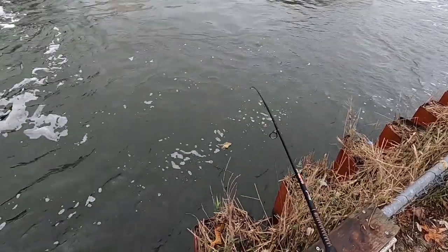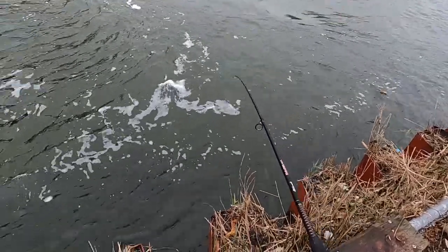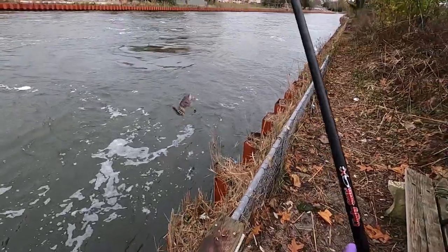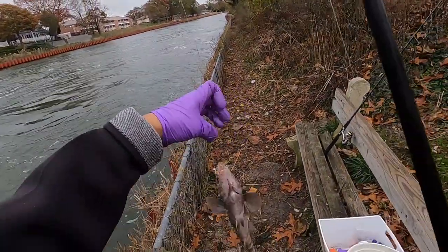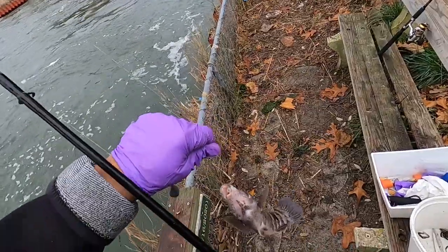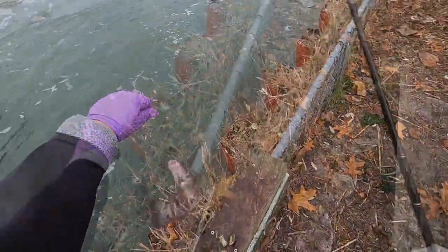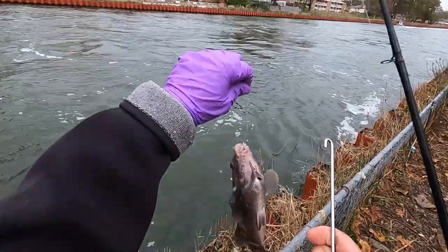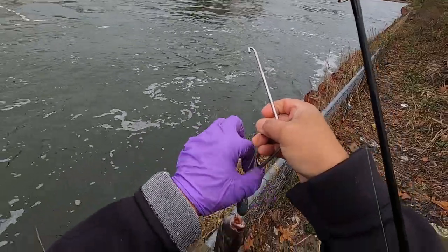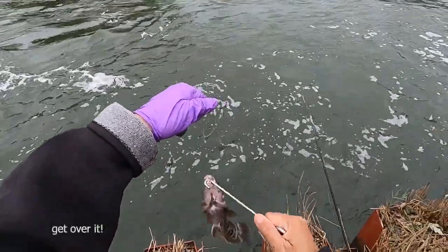Oh, we're catching. It's a good sign. Yes, sir, we're catching. The big one got away, though. The big one gets away. But this is a nice one. It's a nice size. But the big one got away.